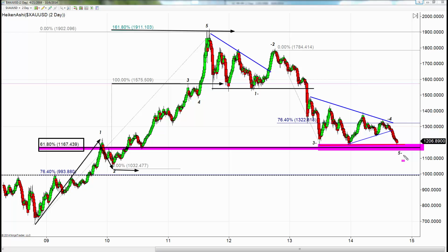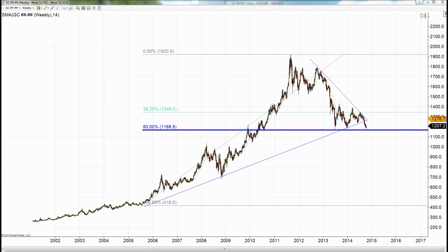And therefore, my sense is that we'll have to see. It's much too early, currently trading 1206, 1207. The key is, can it hold above 1200? That is what I'm currently looking at in terms of a basic support level in gold.